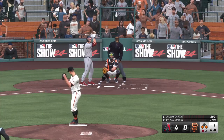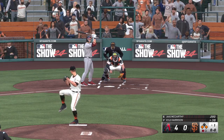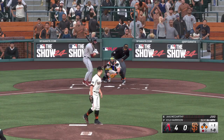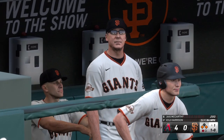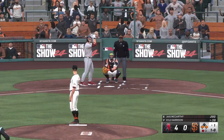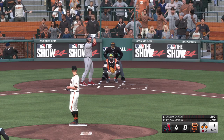Two on, one out. Digging in, it's the speedy outfielder, Jake McCarthy. That one inside, and that's ball one. Well, it's not the inning he was planning on to begin this start, but you've got to find a way to shake things off and give your team some length and put up some zeros.